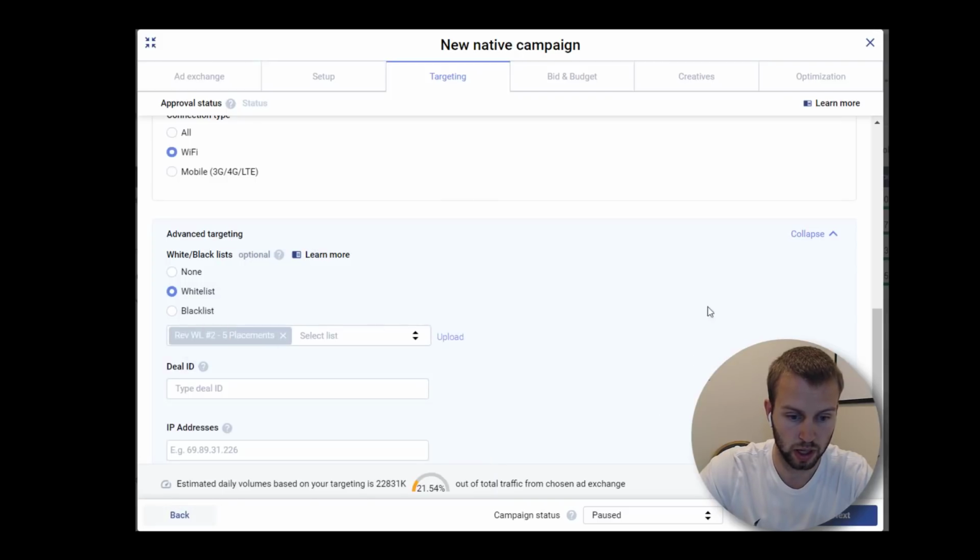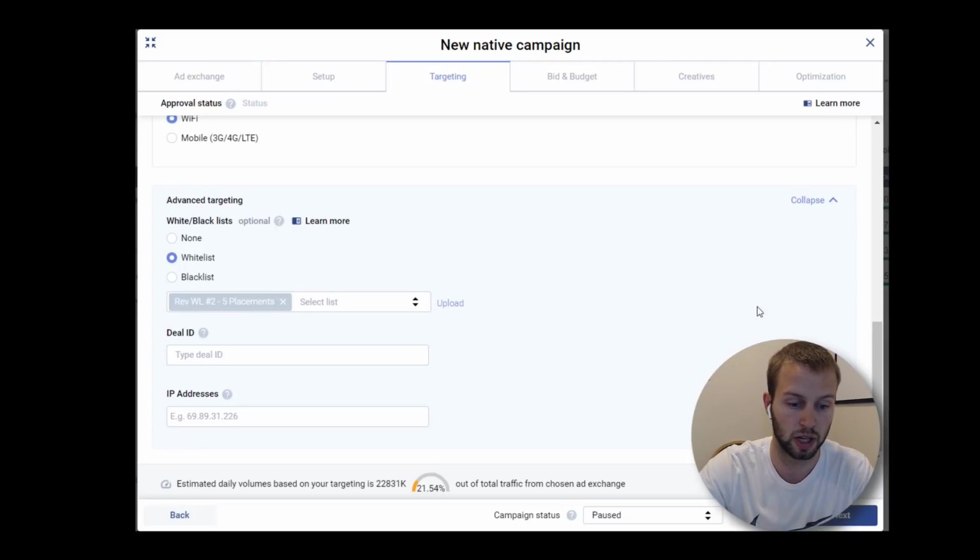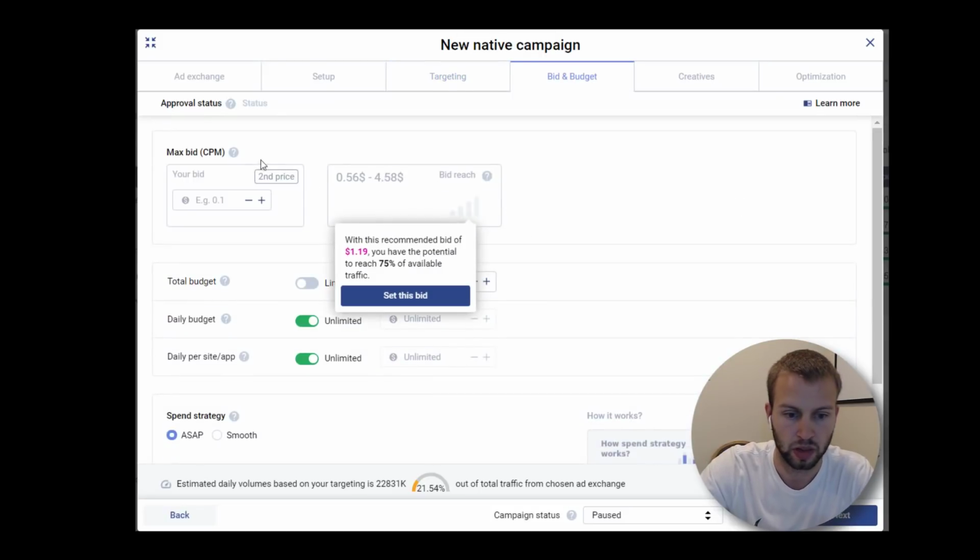So I did the rev whitelist, 5 placements. Once again, start small. If you start killing it with a select number of domains, then start expanding and finding new domains, so you don't have to spend so much to see what sites are good and which are bad. That's how you waste a lot of money. And a deal ID, no, I don't have that. No IP addresses.